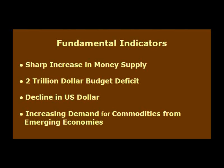Favorable fundamental indicators point to higher prices ahead for commodities, and I think there's still room for the CRB Index and commodity stocks to move higher. Some of these fundamental indicators would include the sharp increase in the money supply and the $2 trillion budget deficit, which point to an increase in inflation and higher commodity prices. The decline in the U.S. dollar also leads to higher prices for dollar-priced commodities.